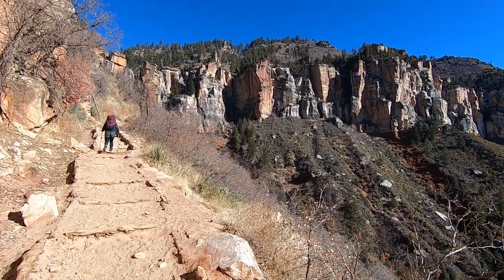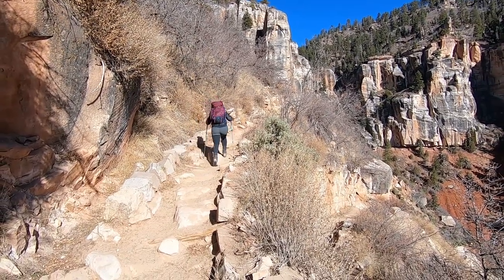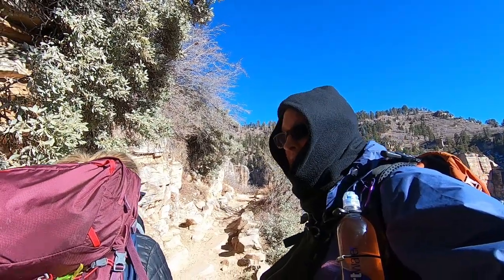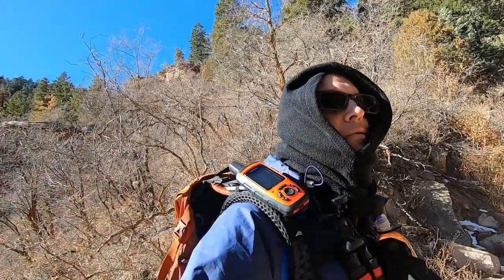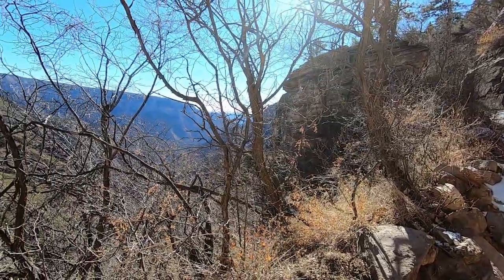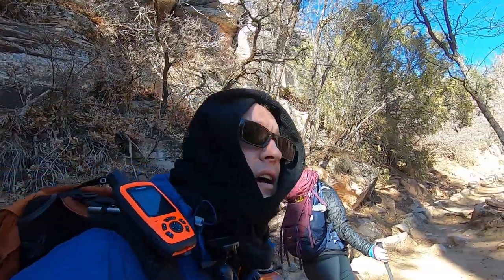Exhausted. Eleven more switchbacks to the top. Ten switchbacks to the top of the North Rim. Nine. Eight. Seven switchbacks. Six something. Is it five? Five.